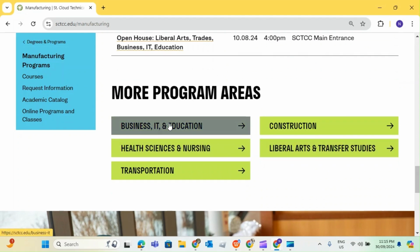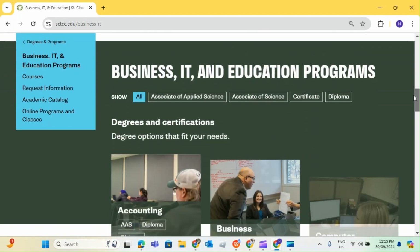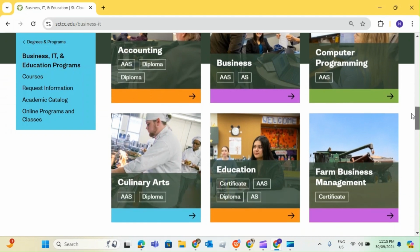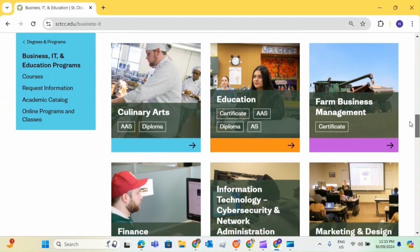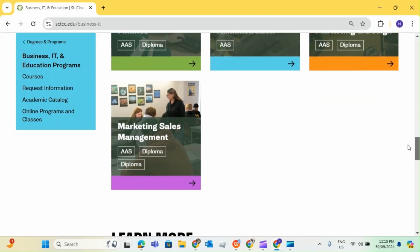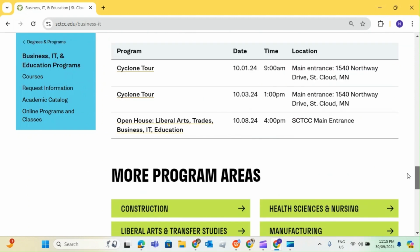So let's look at business, IT, and education and see what courses they offer in this sector. You see accounting, of course, different accounting, AAS diploma and other, and business. They've also got computing programming, culinary arts, education, farm business management, finance, information technology, cybersecurity and network administration, marketing and design, marketing sales management. So these are all the courses they offer in various degree levels.